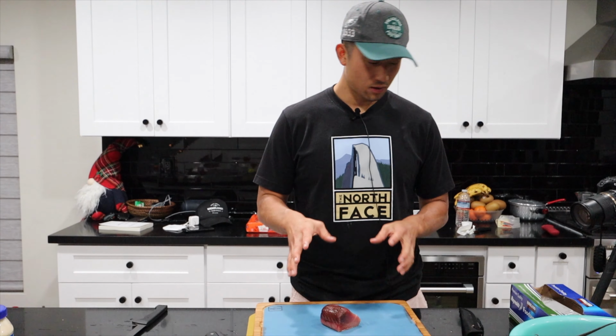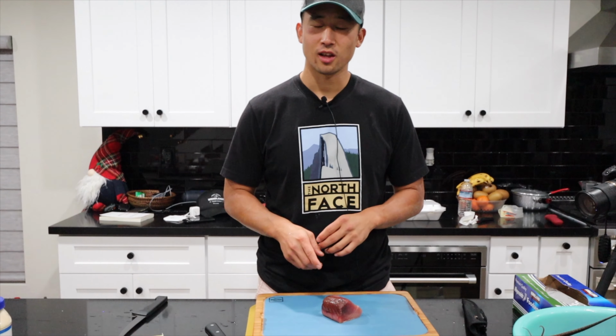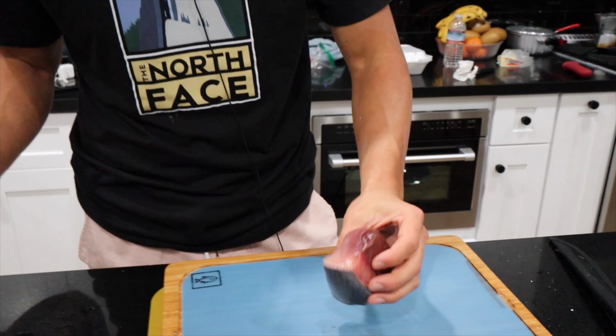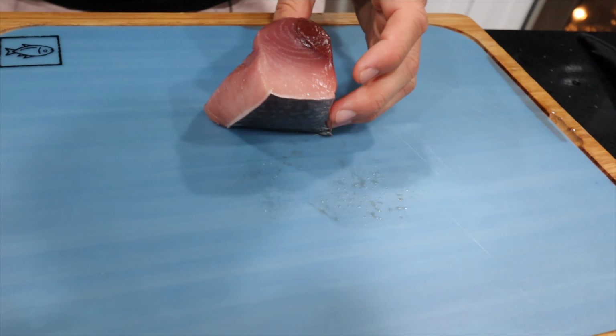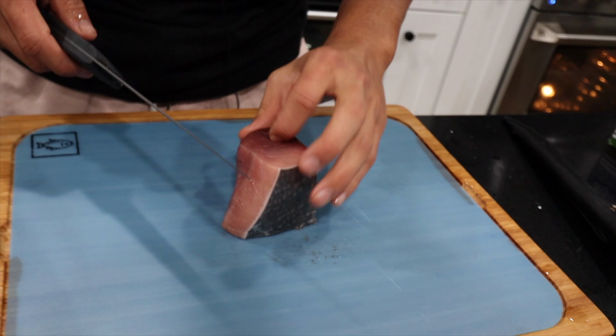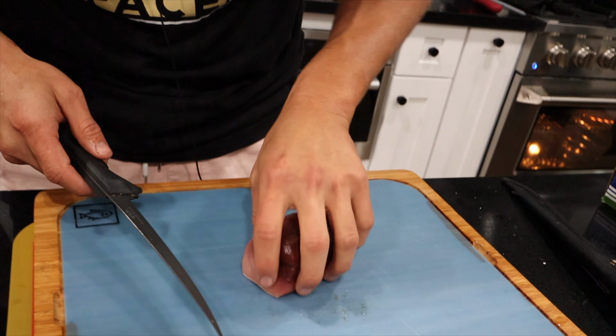All right, what we're gonna do now is cut up some of the bluefin tuna that we got from Tony. I'm not a sushi chef, but I'm assuming we wanna cut that out. I'm just gonna go ahead and do what I think is right, so.